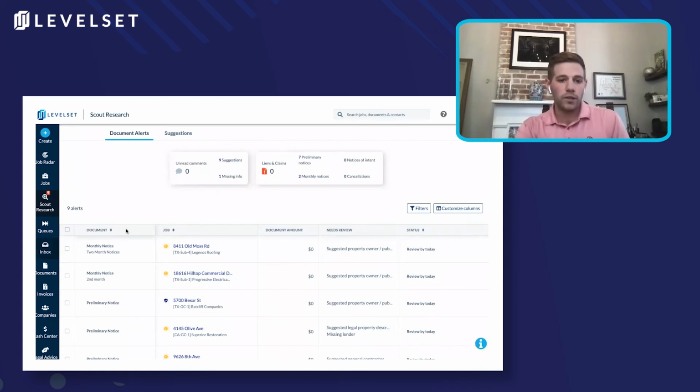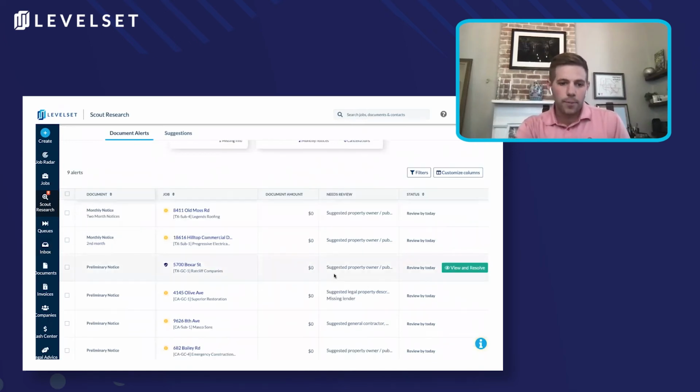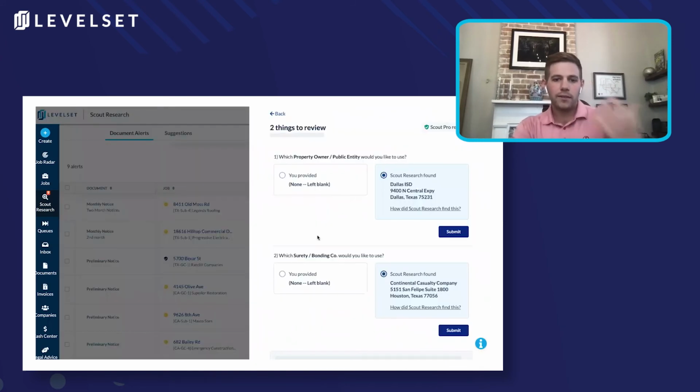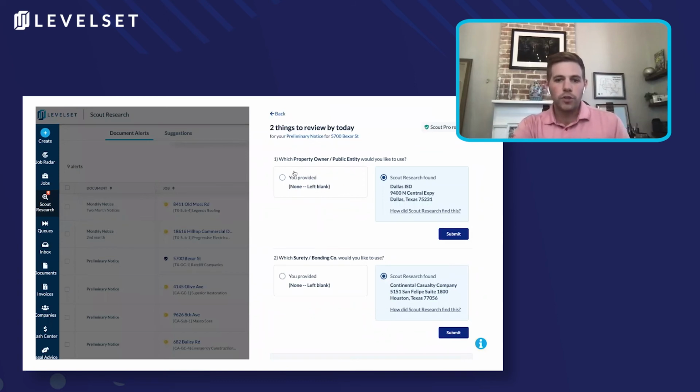So we can take a quick look here at an example of a document they are informing us of. Hey, you didn't provide the property owner's name on your preliminary notice here. You also didn't note who the surety or bonding company was. We found that you're working on this public job for the Dallas School District, and it seems like they're financing things with this surety or bonding company.